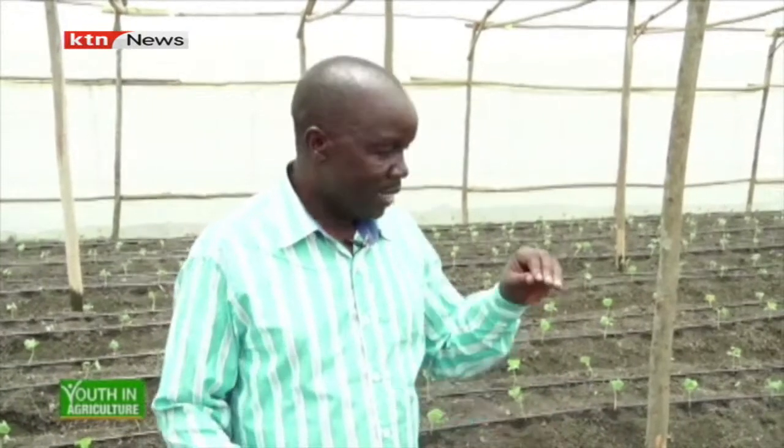So the first thing I did, 2 weeks to planting, I took my soil to the government laboratory. They gave me a recommendation. I know my soil now, what it has. So when it comes to giving the fertilizers, I know exactly which kind of fertilizer is lacking in my soil and in what capacity. I prepared the soil, I did the test, even on the source of my water.